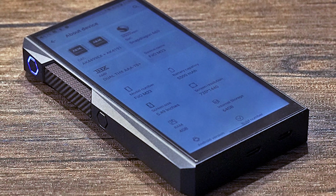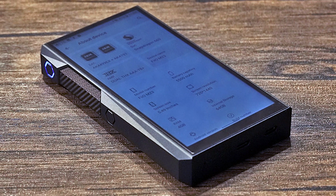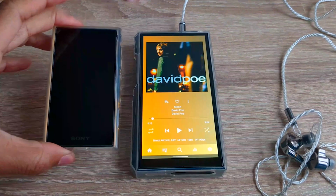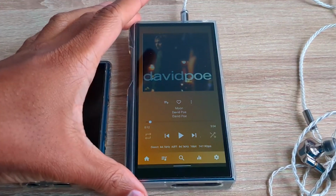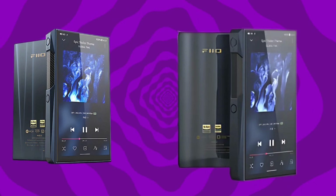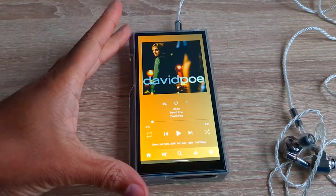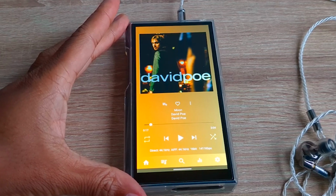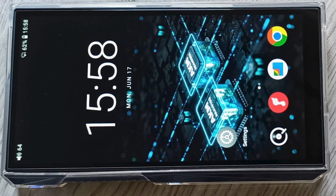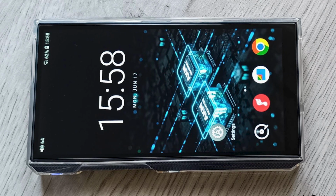The M23 also handles noise like a champ. I used it with my super sensitive 64 Audio IEMs and I heard zero background noise, even with Bluetooth and Wi-Fi turned on. The EMI shielding is just that good. Now, if I had to point out a downside, it's the battery life. It's not bad, but it's average at best. You'll need to charge it more often if you're using higher gain settings or streaming a lot. But hey, with this good sound, that's a small price to pay.